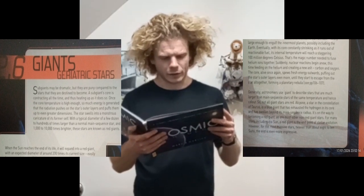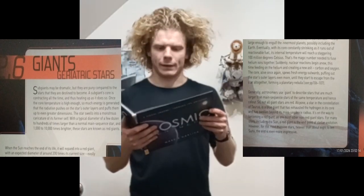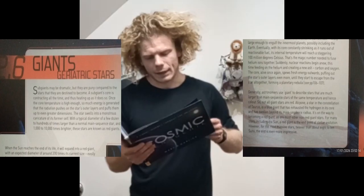Giants, geriatric stars. Subgiants may be dramatic, but they are puny compared to the stars that they are destined to become.